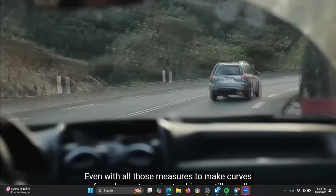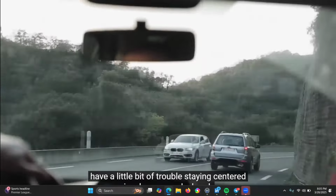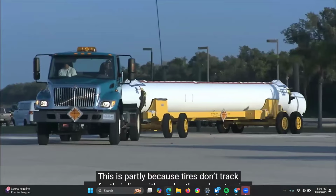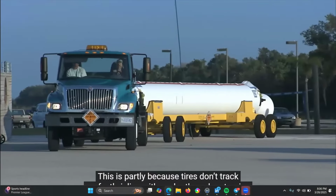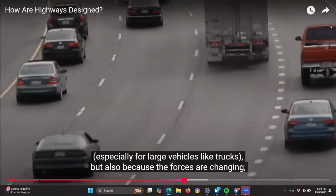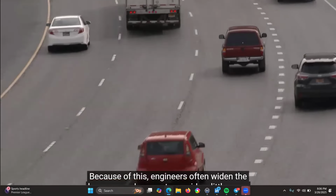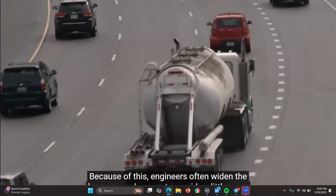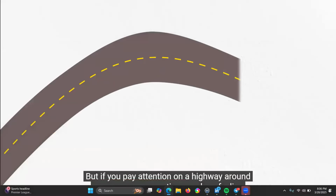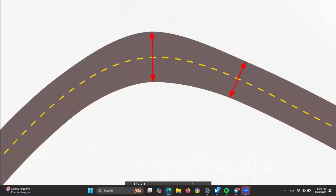Even with all those measures to make curves safe and easy to navigate, drivers still usually have a little bit of trouble staying centered in a lane around a bend. This is partly because tires don't track perfectly in line with each other when turning, especially for large vehicles like trucks, but also because the forces are changing and that takes compensation. Because of this, engineers often widen the lanes around curves to provide a little more wiggle room for vehicles. This happens gradually, so it's relatively imperceptible, but if you pay attention on a highway around a curve, you may notice your lane feeling a little more spacious.